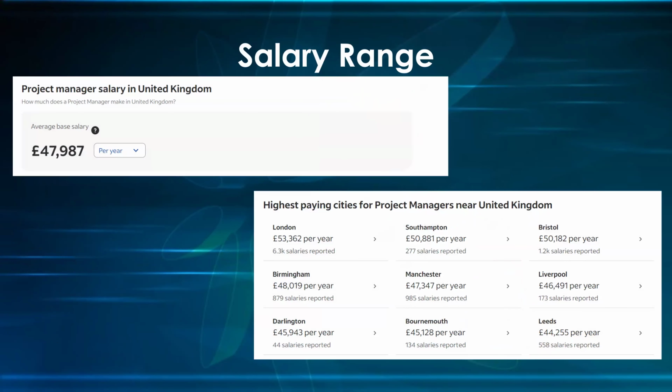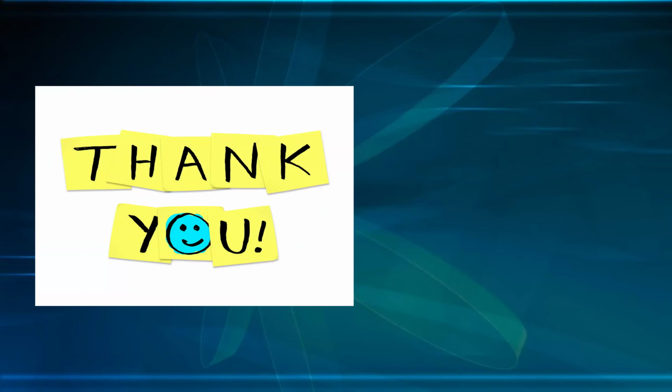What exactly is the salary range for this particular role? For project manager or PMO, the salary range is always 47,000 and above, and you can see different cities with different salaries within that space as well. For PMO, it's quite similar as well.